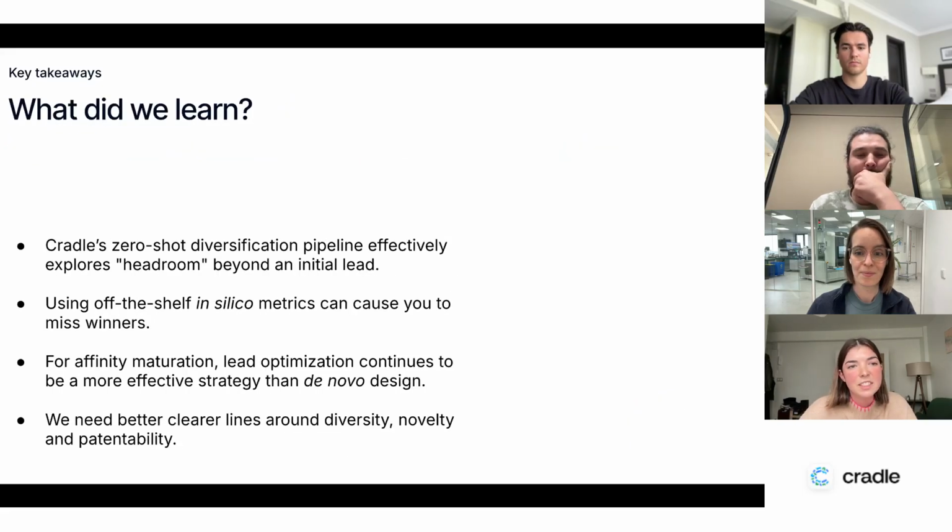So finally, just to recap, what we've shown here at Cradle is that Cradle's zero-shot diversification pipeline is effective at exploring headroom beyond the initial lead. So in this case, we found that there was headroom in optimizing the framework region of an scFv reformatted Cetuximab.